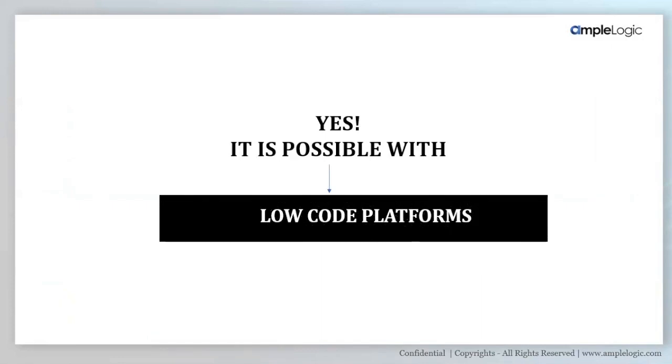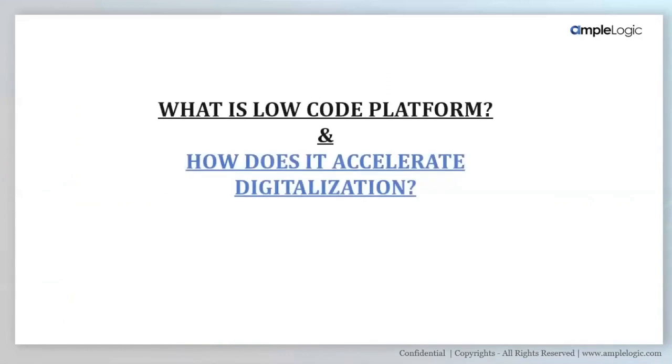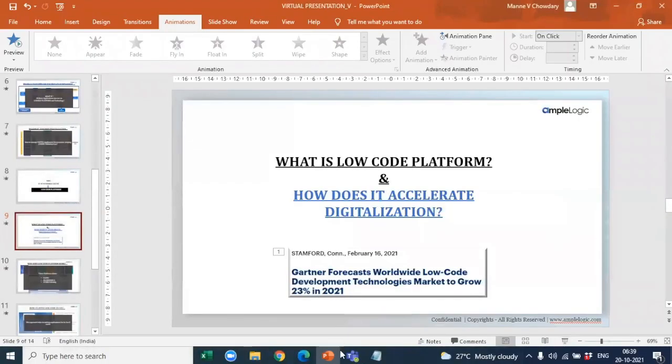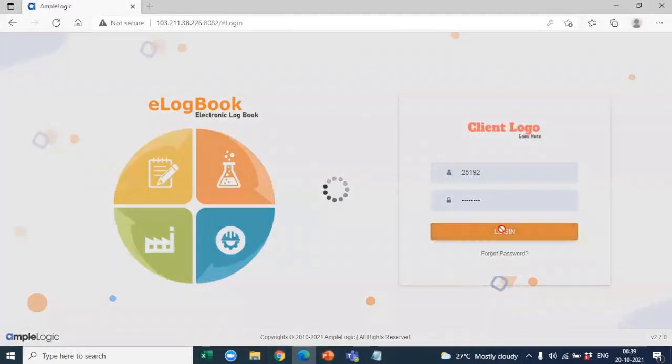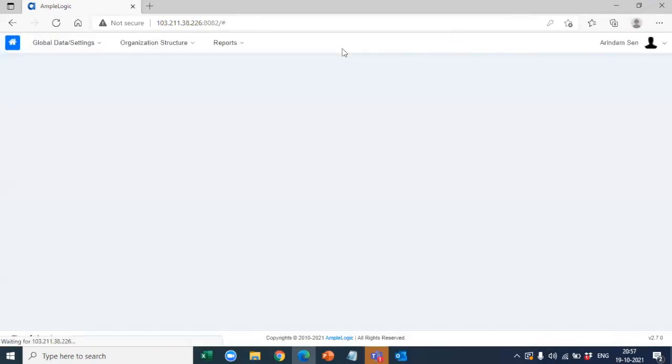So this may be a new term for you. Some of you are completely from a domain, right? But it is a trend in the technology industry: what is this low code? Now, what is this low code platform and how does it accelerate digitalization? At the end of the day, we're talking about a common platform for everyone in the organization that can be used to collect the data and interpret the data. Let me give you an understanding. Let me show you a sample screen wherein you can see how this low code platform fits into your digitalization.